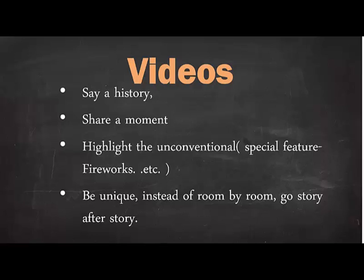And you're going to be sharing the moments that you had in this house, whether you are the homeowner, and if you're an agent, you need to ask the homeowner to participate on this and share the right moments of what has happened in this house that make this house so memorable for them. And you want to highlight the unconventional things in the house.